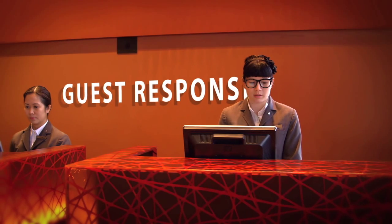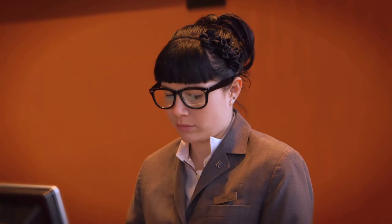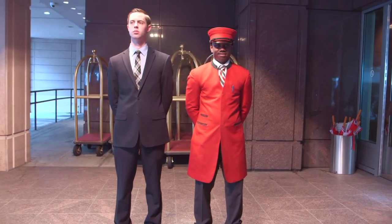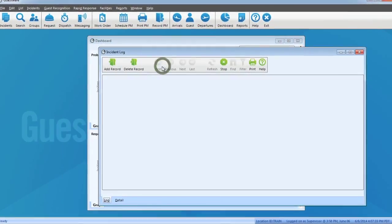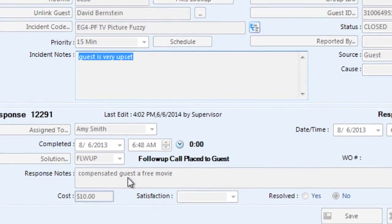Guestware's Guest Response is a way for hotels to track every guest request and automatically dispatch that to the appropriate staff. Auto dispatching is used for bellmen, housemen, engineers, banquets. It can be used by any department. While the guests are here, it's a good tool to help us immediately handle all guest requests, guest issues, guest needs, and put that in a system where we can track. And using Guestware and the reporting system, I think, is one of the ways that we are very good at executing and addressing needs ahead of time.